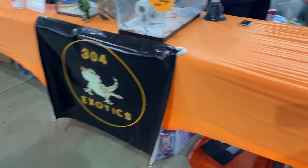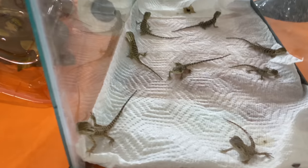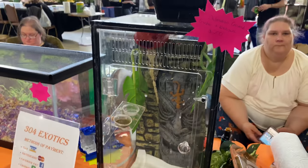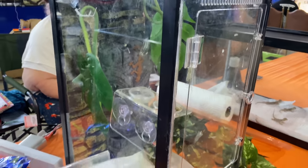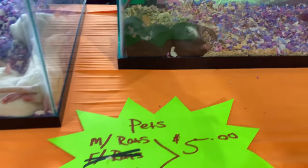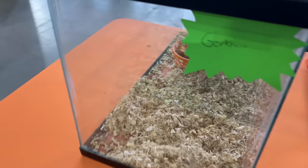We got 304 exotics. They've got some dubias, mealworms, super worms. They got some little baby bearded dragons. Looks like they got a little setup here for a crested gecko back there in the back. Selling the whole setup. This little 10-gallon tank. Got some fancy rats here. They're all sleeping. Cool, got some gerbils. Sleeping in a little pile.